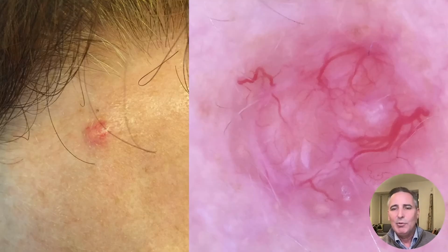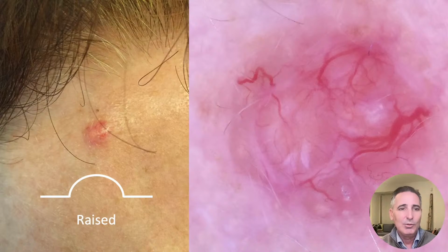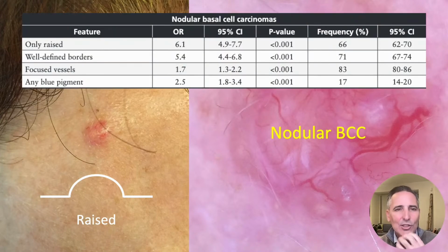Okay, we can look at this lesion, for example, and we see a raised lesion, right, with well-demarcated borders, right? So clinically raised, and we have, of course, the branched vessels telling us that it's a basal cell carcinoma, and even shiny white blotches and strands. So if this is a basal cell carcinoma, it should be nodular, right? And we're looking at just that part of the table. You can see that only raised has a very high odds ratio of 6.1, well-defined borders 5.4.